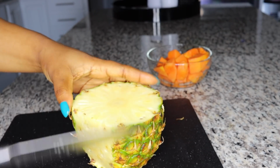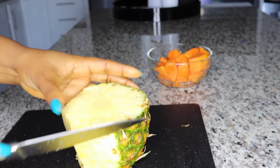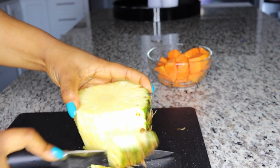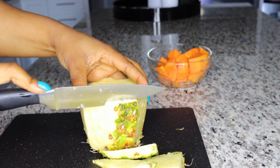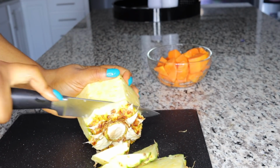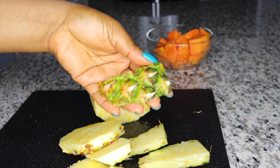So this is half a pineapple. You want to peel your pineapple. Pineapples are equally very good as they help boost your metabolism. So this easily digests without storing up, causing belly fat and weight gain. This is a very healthy breakfast if you're looking to stay in shape without gaining a lot of weight.